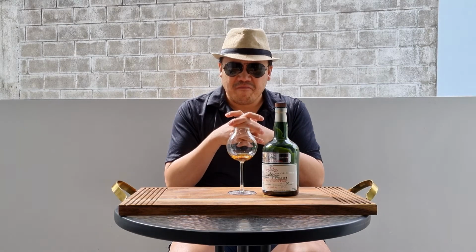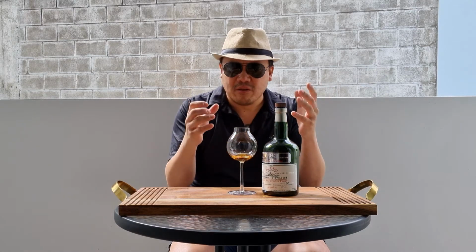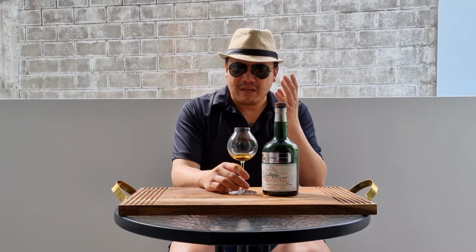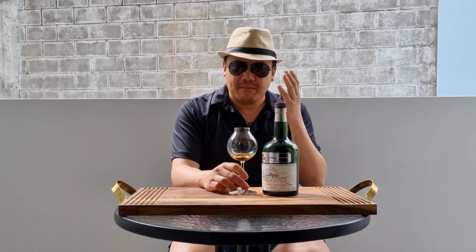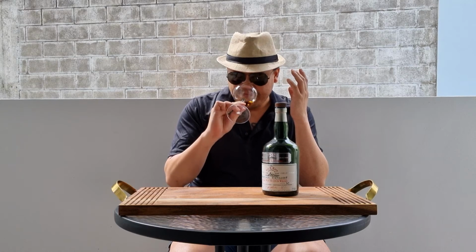It's almost as if it wasn't a single cask. It's almost as if they blended it for mass-produced single malt, but it's not. It still has a wild edge to it, but it's like an old tiger in a zoo. Still a wild animal, but you know, it's pretty chill.